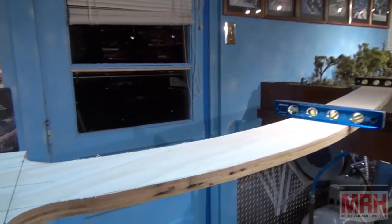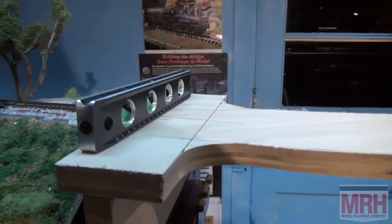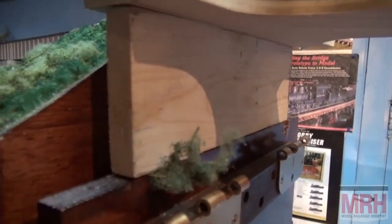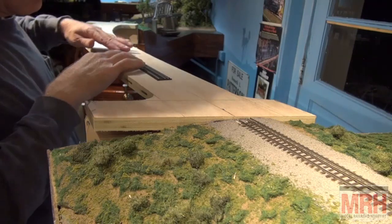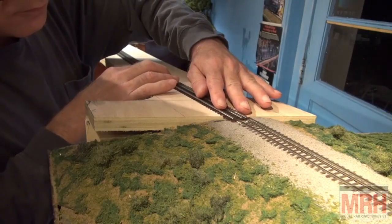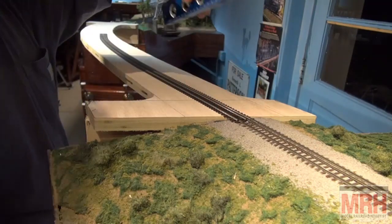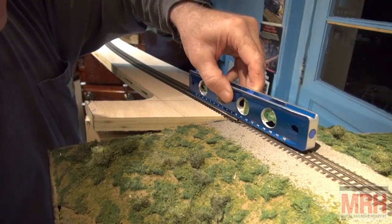I used 1x4 dimensional lumber, forming the uprights, which will form our foundation for the lift-out section, level and smooth. I placed a piece of track onto the new lift-out section, and the rail heights matched up exactly perfect on both sides, as we are heading in the right direction so far on this project.